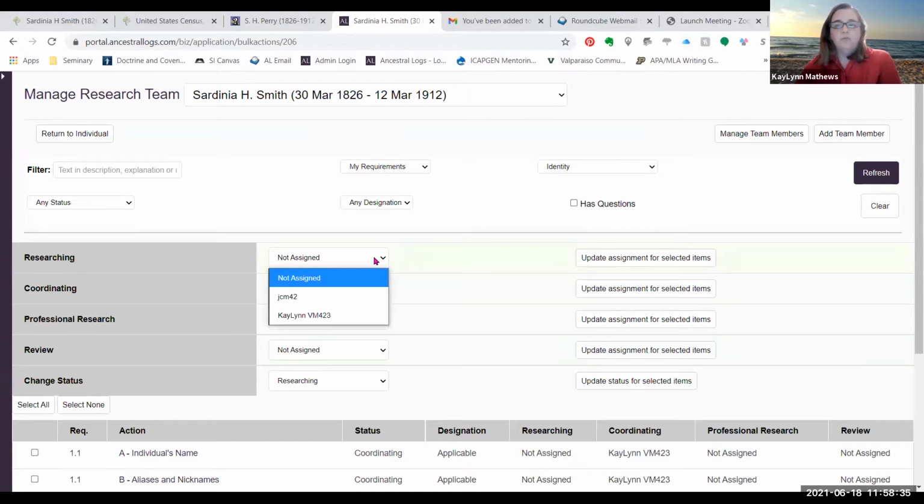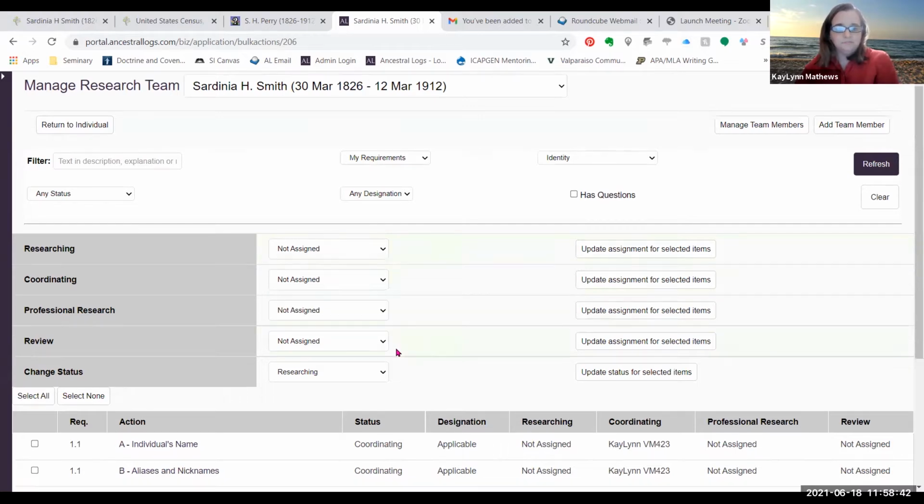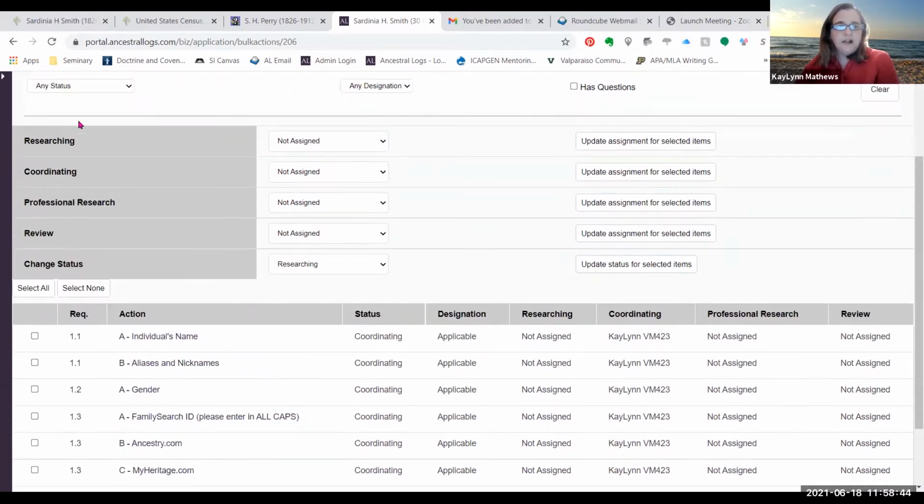So now, while that person's waiting to join, I can come back and assign tasks to those who have already joined the team. So let's say I'm the coordinator, and it'll automatically assign me, or the person who uploaded the information, as the coordinator. Now, I won't be assigned as your ancestors' coordinator, but if you upload the ancestor, you are assigned as the coordinator. You can delegate that job to somebody else, or you can do it yourself.